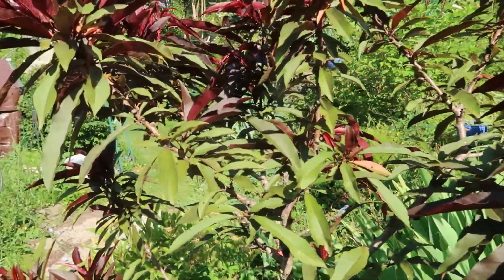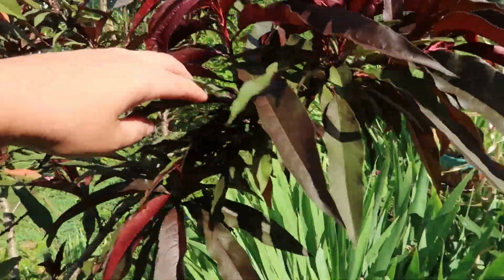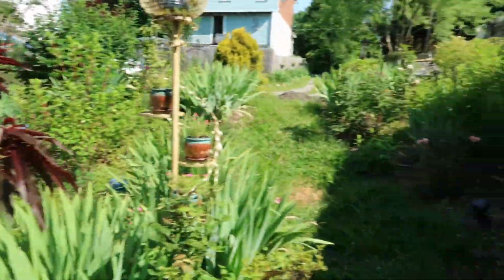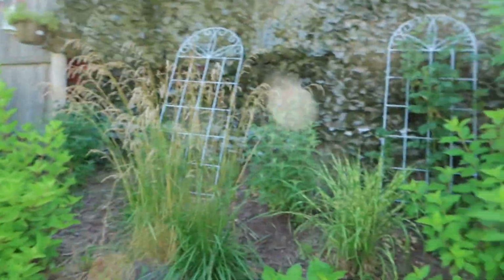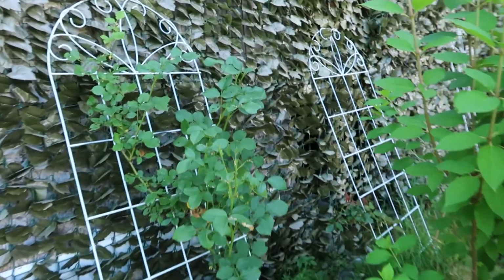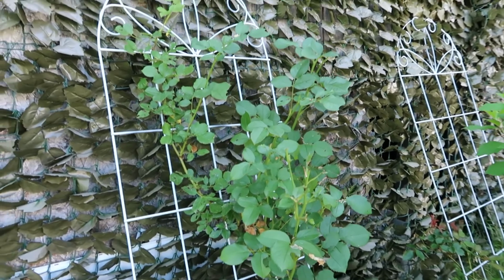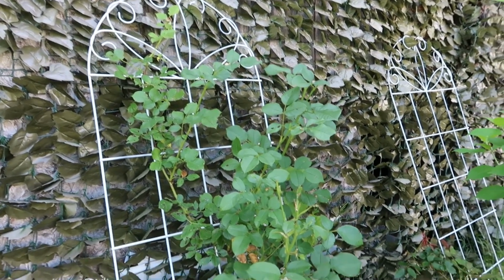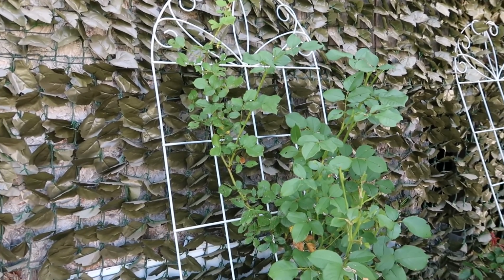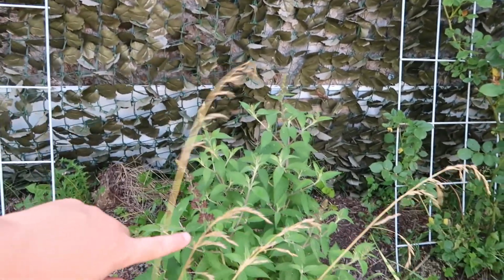I don't see any peaches on my tree yet, or any signs of any. There's a dwarf peach tree here. Now here is a rose that has really taken off. It's doing lovely, and that's what I have on these trellises here. Again, I'll do a tour when this is in bloom again, so you guys can see everything. And in between each trellis, I have a butterfly bush.